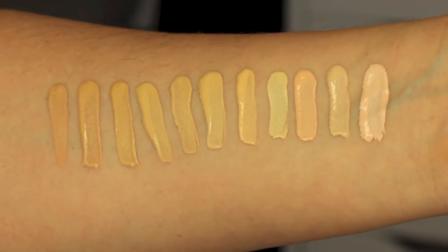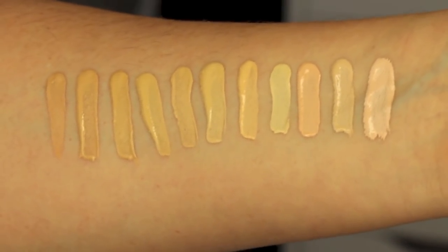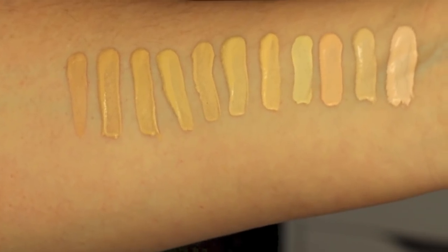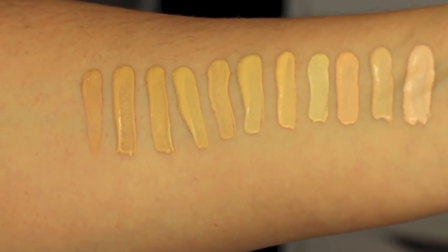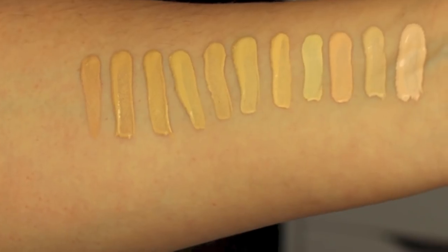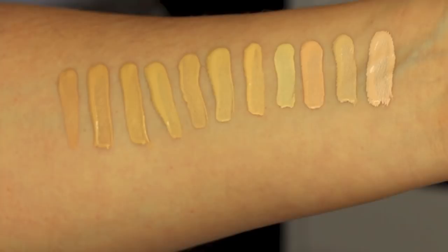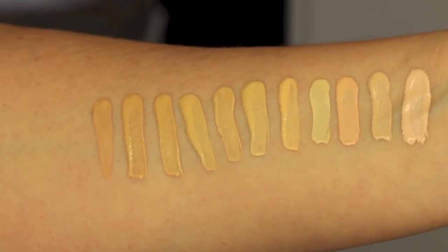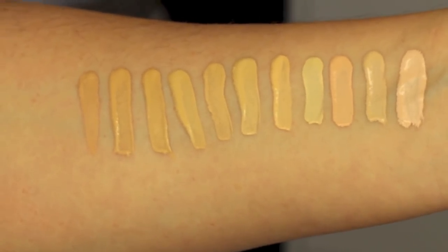So now let me start at my wrist, going from the lightest to the deepest. We have Oslo, which is light 1, Mont Blanc, which is light 2, Yukon, which is 2.5, Gobi, which is light 3, Salzburg, which is light 3.5, Deauville, which is light 4, Vienna, which is light 4.5, Fiji, which is light 5, Punjab, which is medium 1, Patagonia, which is medium 1.2, and Valaris, which is medium 1.5. That was the very first row of the lightest shades.